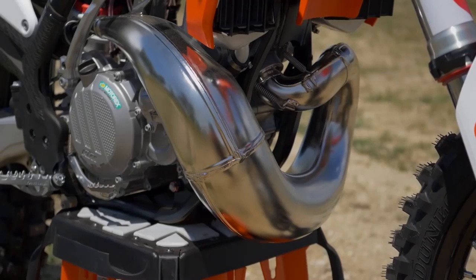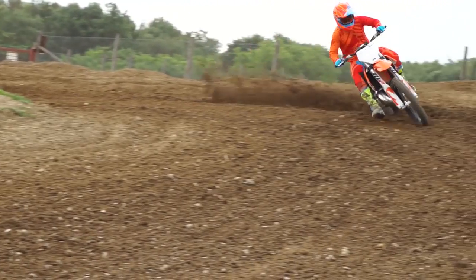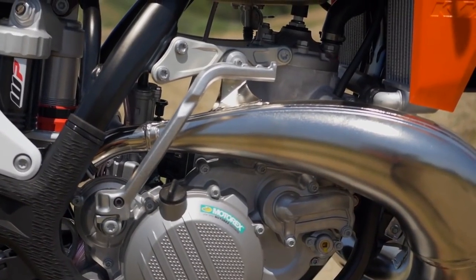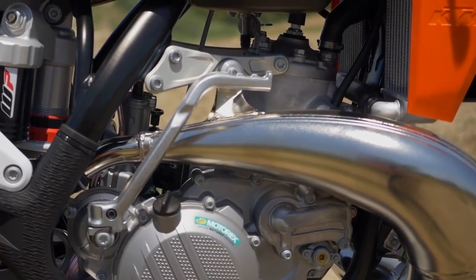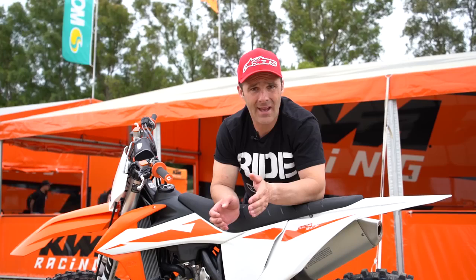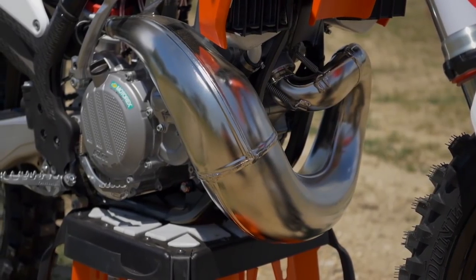On the 250 two-stroke, they've got a new pipe which allows you to lean the bike over, crank it over a little bit more in the turn. It's tucked into the engine a little bit more, so it's more central. They realised it's a four-stroke world, as much as it hurts me to say that, and that the track has developed differently. In the past, pipes have been smashed because of the overhang, whereas KTM have managed to pull that in and also increase the power and the delivery.